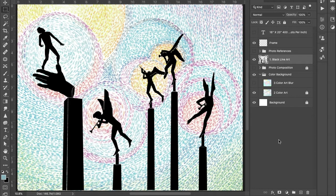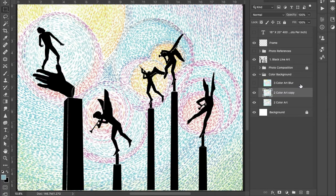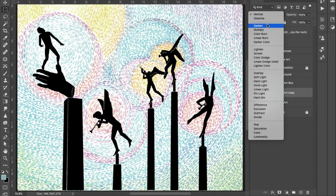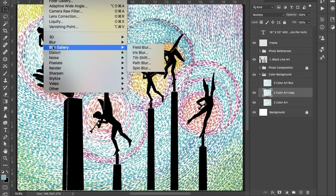The first thing I did is I want to intensify the color. It looks nice, but so what I did is I took the color artwork and I duplicated it. And after I duplicate it, I'm going to set it for multiply mode. Okay, but I'm going to do something even more than that. I am going to blur that artwork a lot. So, filter, and I'm going to use a blur gallery.